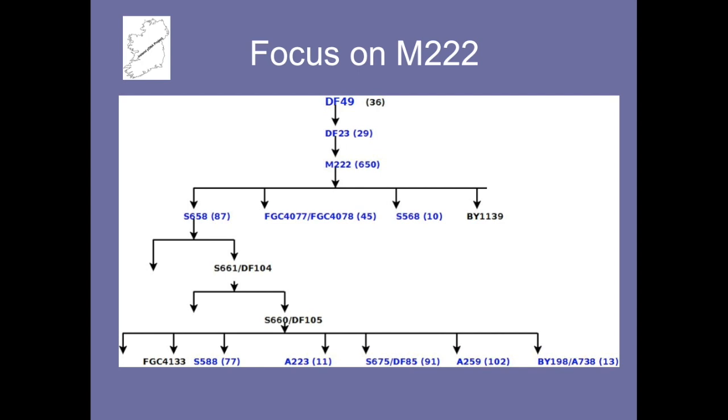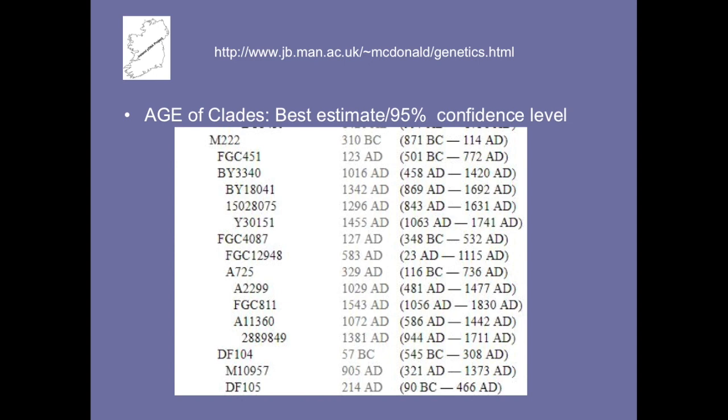Before I do that, though, I should mention that we are getting down to the genealogical time frame. And a man called Ian MacDonald of Strathclyde University is one of the people that has been trying to estimate ages of SNPs. In his analysis, he has M222 with a best estimate of 310 BC for the origin of it, and a 95% confidence level between 871 BC and 114 AD. Now, we're not saying these are absolutely correct. They may be proved to be wrong, but it's like a working model at the moment. And then you come all the way down through these SNPs down to DF105, and you find that we're down to 214 AD approximately.